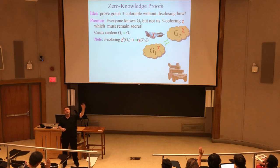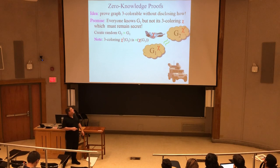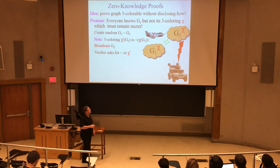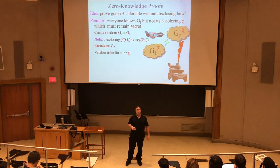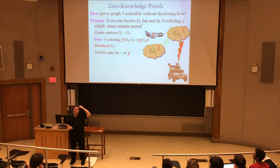How many can see that? You can paint the isomorph the same way you painted the graph. Just respect the isomorphism correspondence, and then you'll be good on the other side. So the ground station asks to see either the isomorphism between the two or the coloring of the isomorph, not both. And if you can successfully either report the isomorphism or separately, correctly give it the coloring of the isomorph, it is with higher and higher probability convinced that you know the coloring of the original graph. How many get that scenario? That wasn't a lot of people, so let's go over it again.